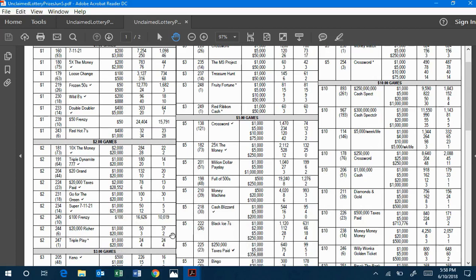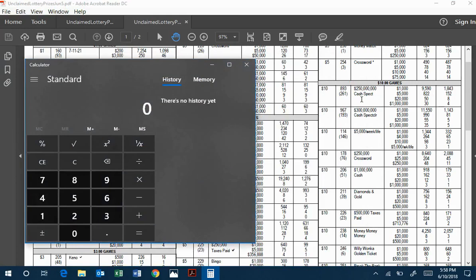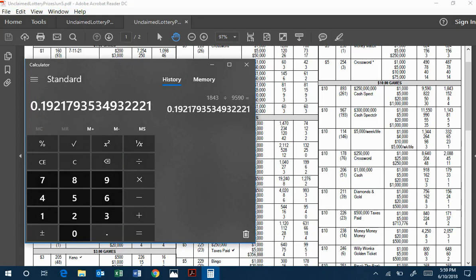So let's take one more quick example and open up my calculator here. If I go to this game, this 250 million cash spectacular, if I do the math on this bottom prize here, let's go 1843 divided by 9590. That's 19%. Okay, so if I look at the top prize that's available, 4 divided by 30, it's at 13%. So at that point, I'm not going to jump in and play for the $1 million prize on this one until that 1843 gets down to maybe 1600 or something like that. We want to get down to about 13%.